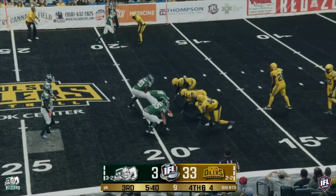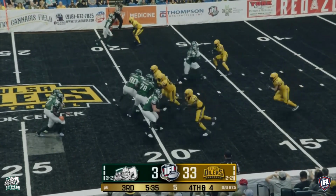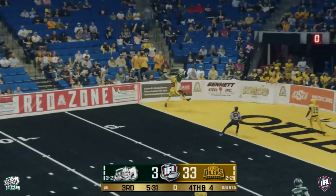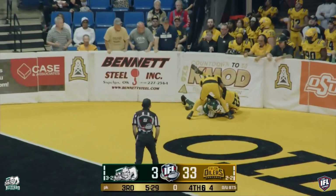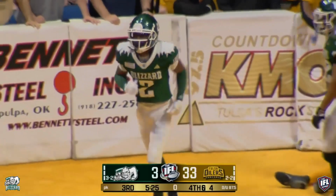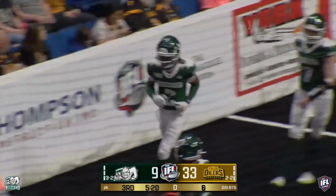Tulsa, another huge opportunity to make it known to the league what they're capable of. 4th down and 4. 5.5 minutes now approaching left in the third. Myler has an option one-on-one. Katron Allen. Is this caught by Davis? It looks to be, and it is a touchdown. What a catch there on Katron Allen by Davis.